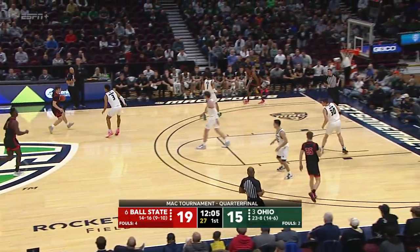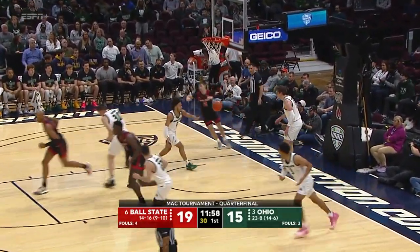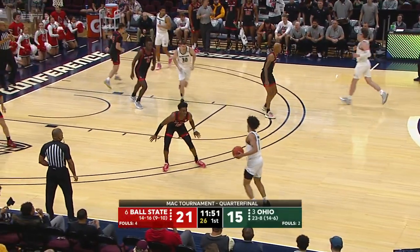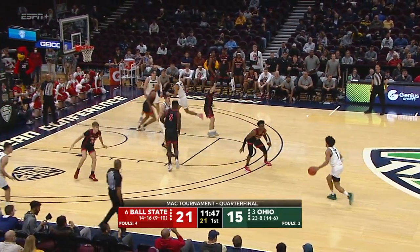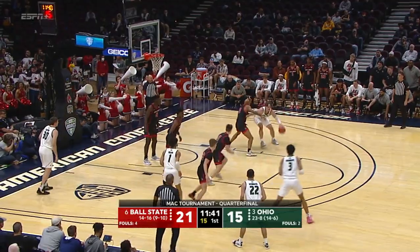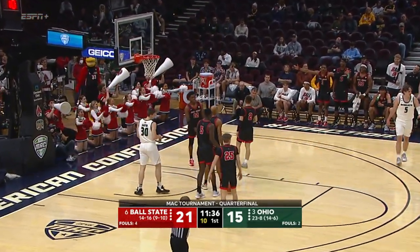Ball State by four. They have been the aggressor here in the early go. Bumbalo with a left hand. Got it to drop. Not a huge driver, but that time he came off the ball screen, got downhill. More of a three-point shooter, but nice finish there with the left hand. Now Sears looking to author this offensive set for Ohio. Vanderplas on the back down. Sears will attack the bucket.